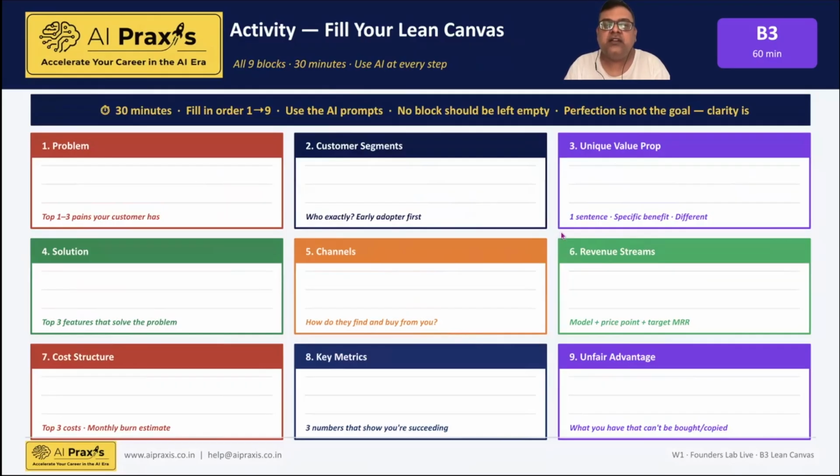Remember one thing. There's an entrepreneur, his name is Steve Blank. He often says, no business plan survives first contact with customers. In simple words, no startup gets everything right on the first attempt. And that's perfectly fine. Your goal today is not perfection, it's clarity. That's exactly why this slide says no block should be left empty. Perfection is not the goal, clarity is.